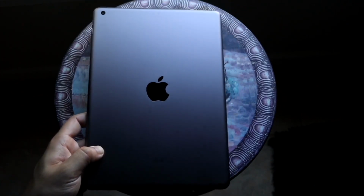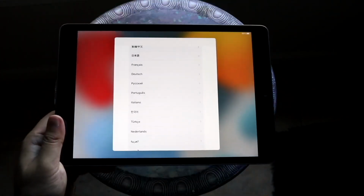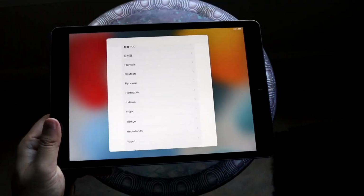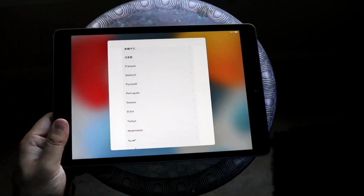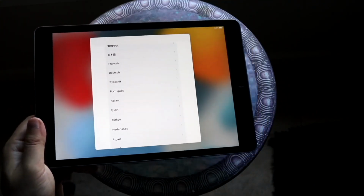So it's not going to be like the thinnest bezels of all time, but it's going to be thicker than what we have on the iPad 9th generation, which is great because that design really hasn't changed since even like the iPad 7, but before that it's pretty much the same thing for many generations of iPads.